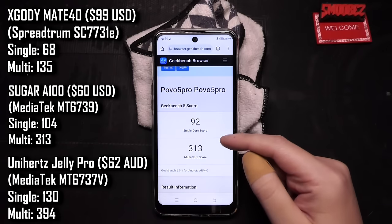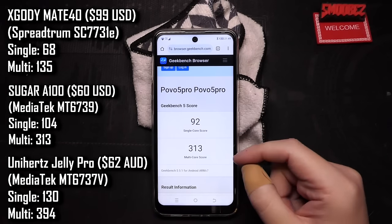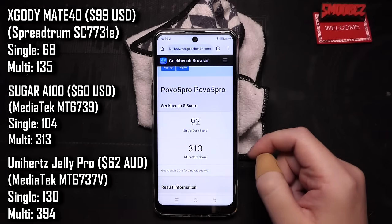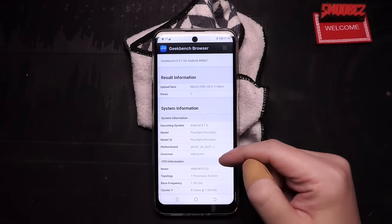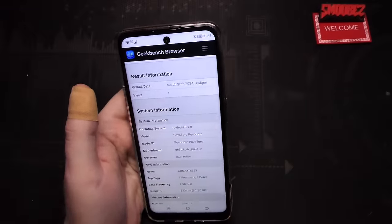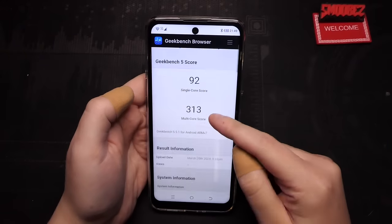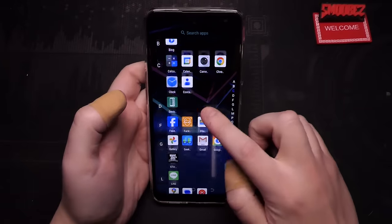To put it as a bit of a comparison, the single core score is close to a MediaTek MT6739 that was featured in the Sugar A100, and the multi-core score is exactly the same as the MediaTek MT6739 in the Sugar A100. So that gives me a good idea that the processor it actually says, the MT6753, would be about correct in this. The phone is, whew, a bit toasty at the back, just a little bit. And we only dropped what, 6% battery life? It still says 4 gigs of RAM in here, though. Considering it almost took 20 minutes to do that test is kind of telling me something. Okay, well, we get a good idea of performance then.